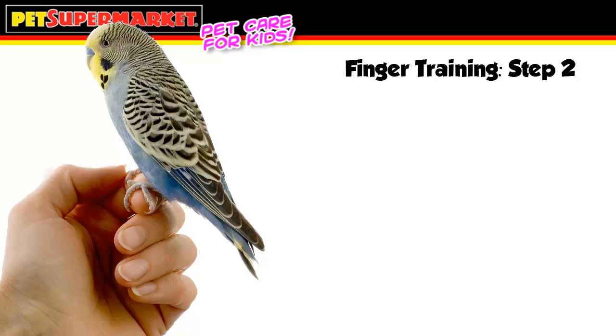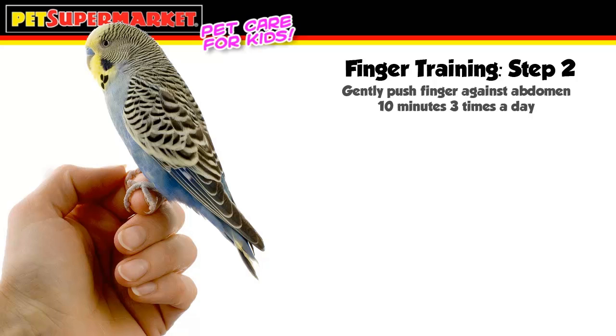Now it's time to try to get your budgie used to being on your finger. Slowly put your hand inside the cage and move your hand toward the budgie. Gently push your finger against its lower abdomen until it lifts a leg and puts it on your finger. Don't move. Do this for about 10 minutes 3 times a day. Once your budgie can sit comfortably on your finger in its cage, you're ready for the next step.